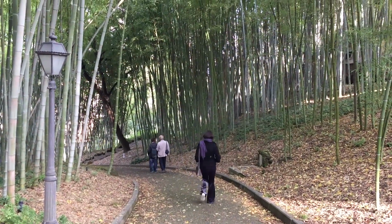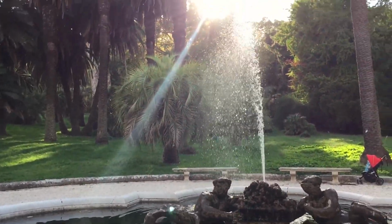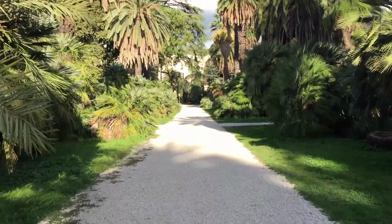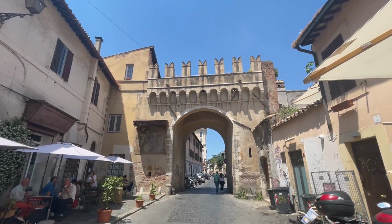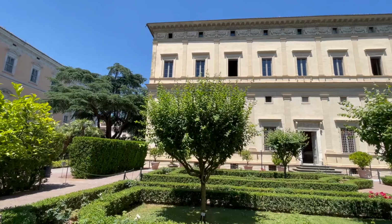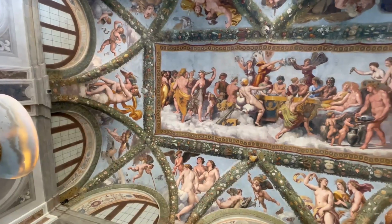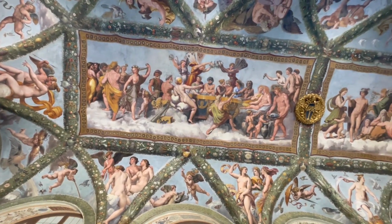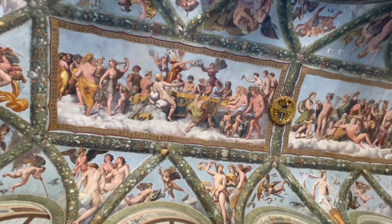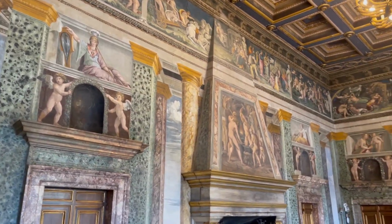After strolling through the bamboo forest, let's head out to Trastevere, one of the most beloved neighborhoods of Rome. Imagine designing a suburban villa where money is no object. The famous banker Agostino Chigi had this masterpiece designed using the best artists of this time, including Raphael, Sodoma, and Baldassare Peruzzi.